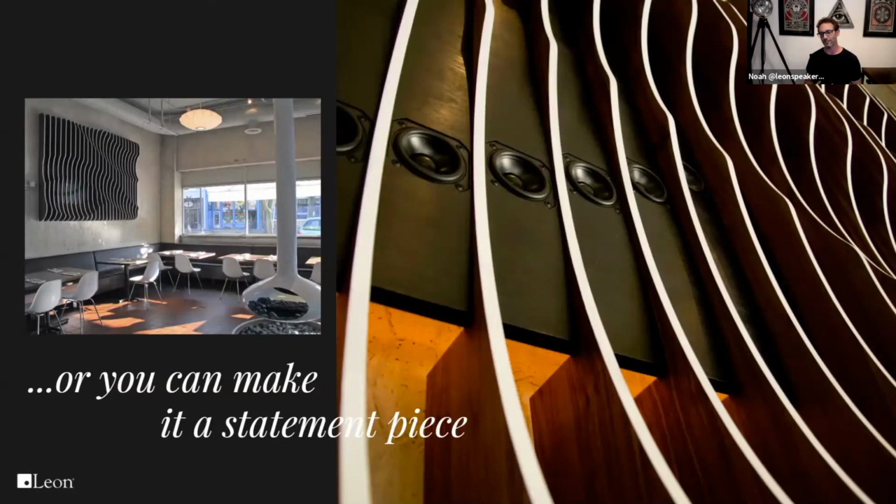So if you look at the next slide, I'm going to show you how far you can take design and commission design and mixed media. Here is what we call a sound sculpture. There's a big difference between having a piece of art and a piece of interactive art.